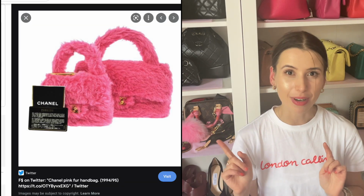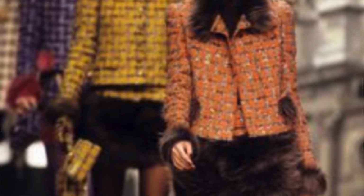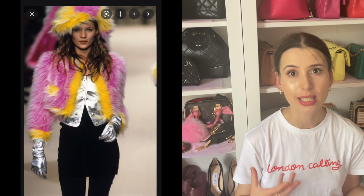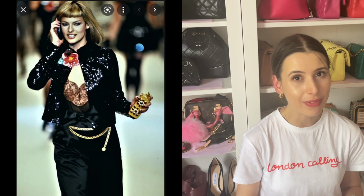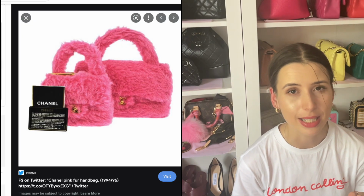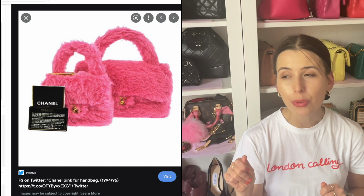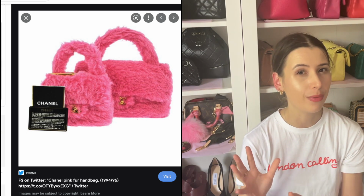If you haven't watched that runway show, guys, I highly recommend watching the Chanel 1994 Fall Winter runway collection. It is such a comprehensive collection, and so many iconic bags and looks come from that collection, which Chanel still references to this day. At the start of that fashion show, there is a whole lot of fluffy fur looks, which I can't even deal with, guys. I've watched that fashion show so many times, I'm obsessed with it. And they have these little top handle fluffy bags which have a mini bag attached to them. I just think this show was so ahead of its time.